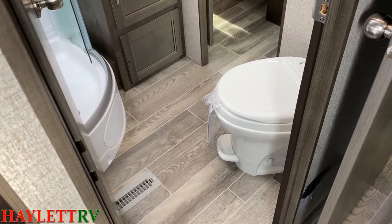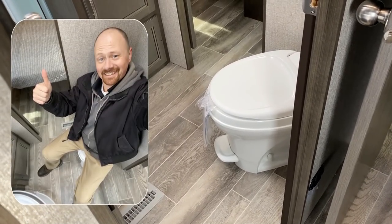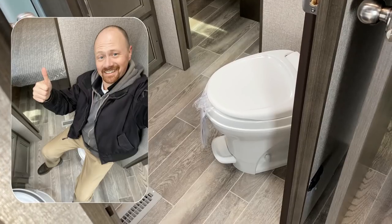But when you do, you're going to see that there's some very nice... I was shocked. This is great leg room around this thing.